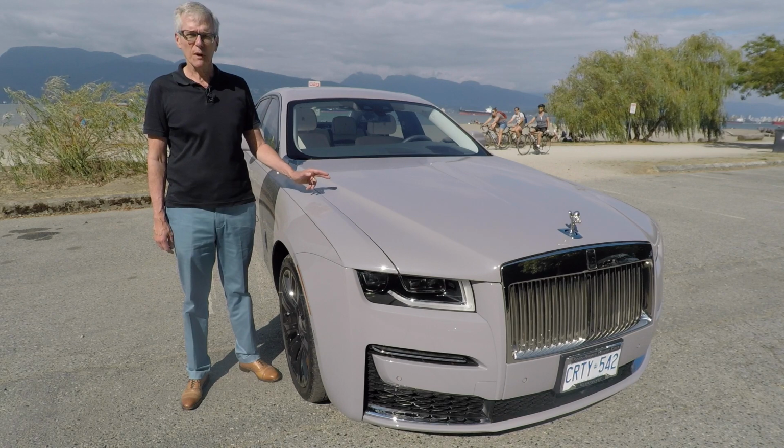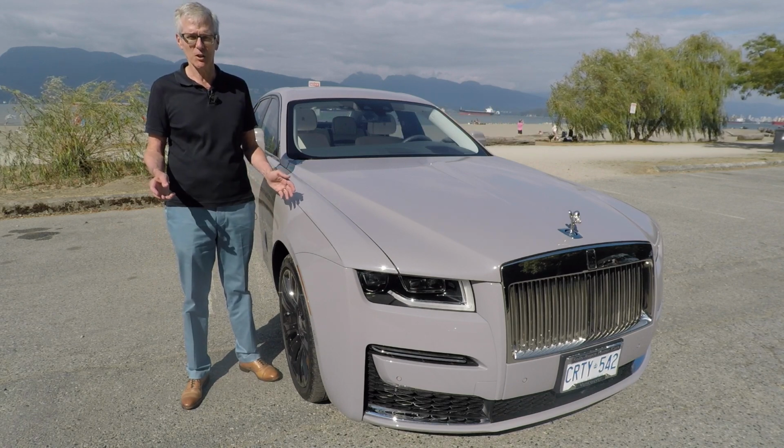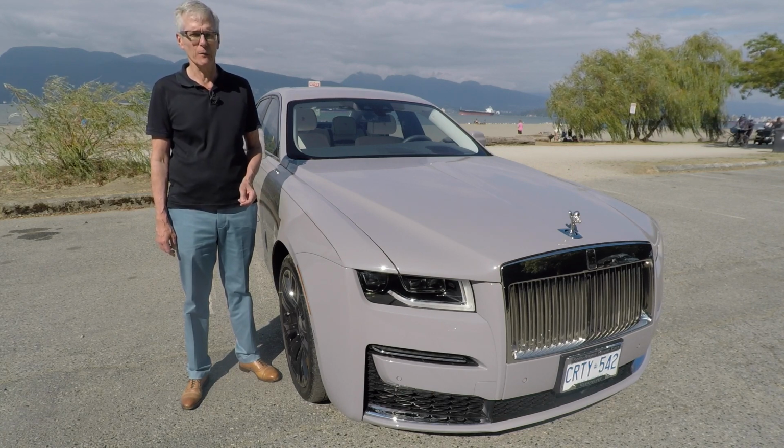This is the 2021 Rolls-Royce Ghost. Rolls-Royce, the name that defines luxury. It's the smoothest car I've ever driven, and it's one of the most powerful. Let's go for a ride today on Family Wheels.